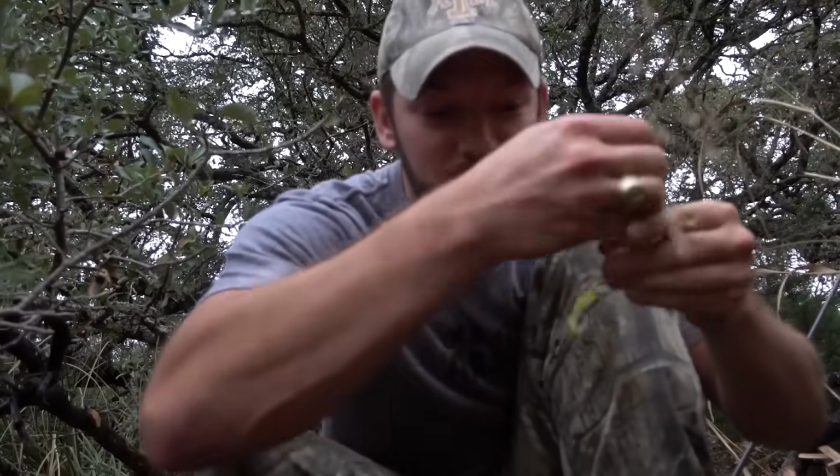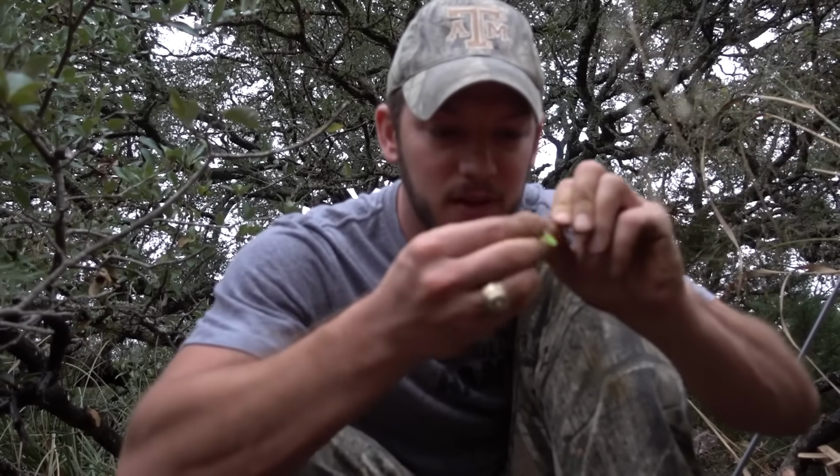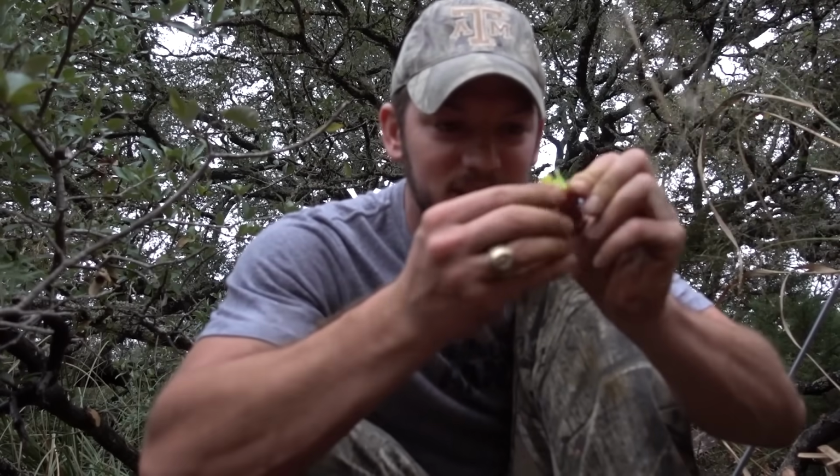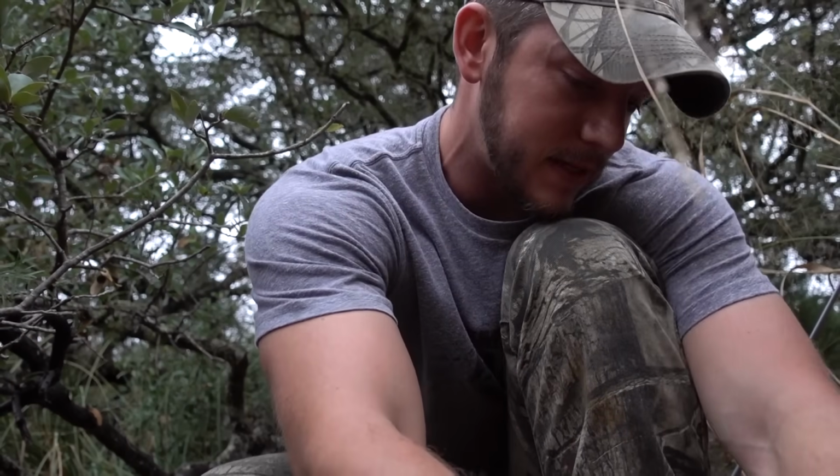I'm having zero luck with this bait. I've had a few perch following it, but no one will even take a nibble. And the bass seem to not care at all. They haven't even looked at it.